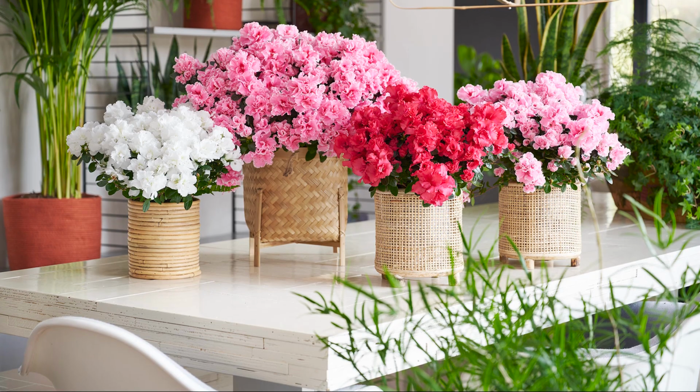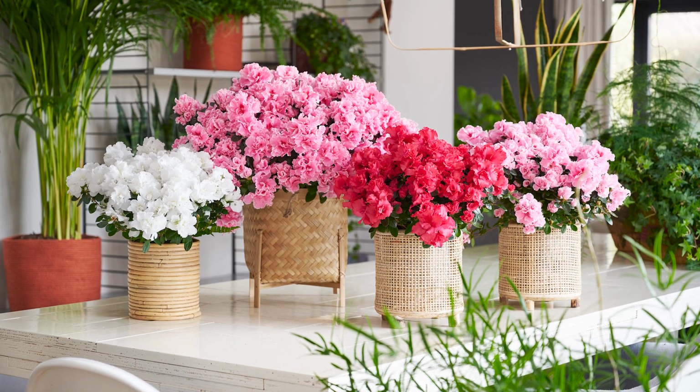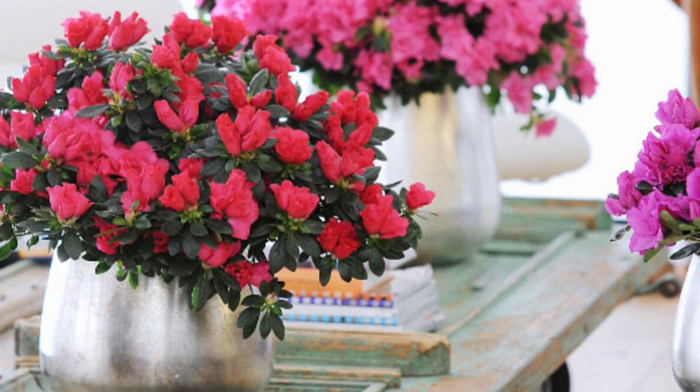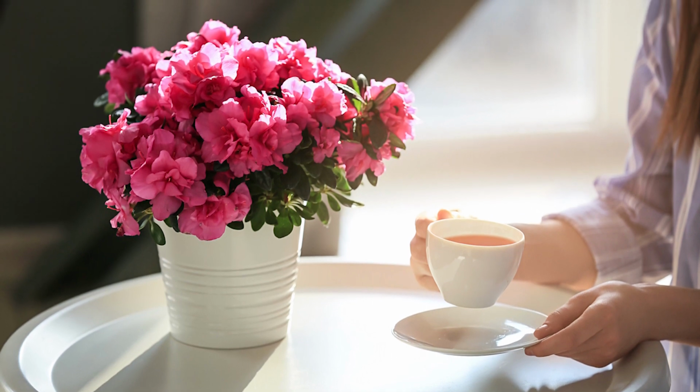Azalea. These indoor shrubs are renowned for their striking flowers, but their leaves also contribute to their beauty. The foliage serves as a dark green backdrop to their vivid blooms, resulting in an astonishing display of colors.